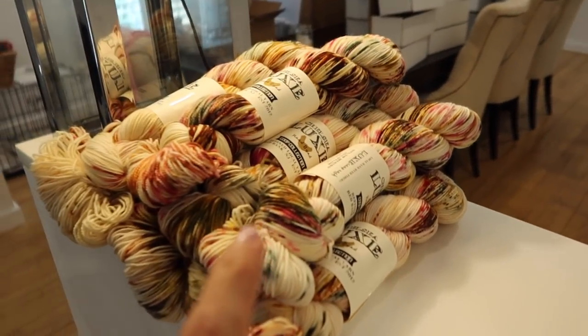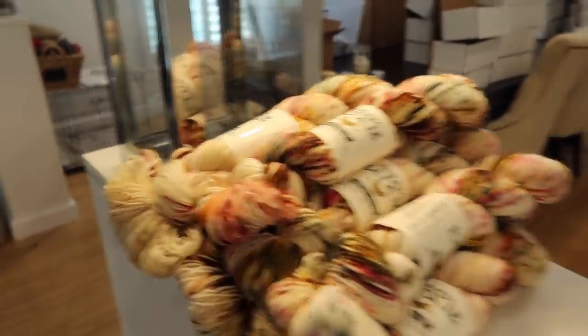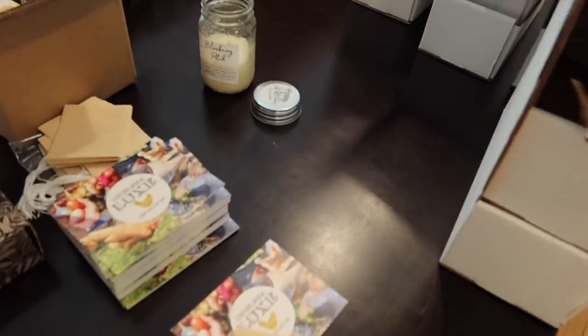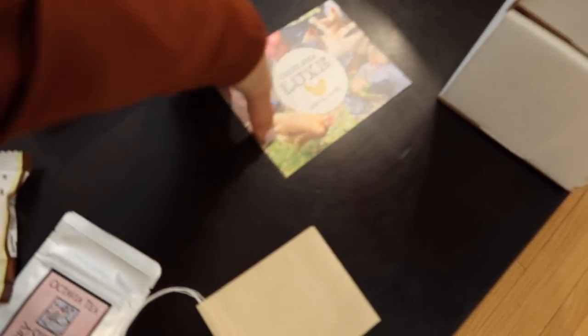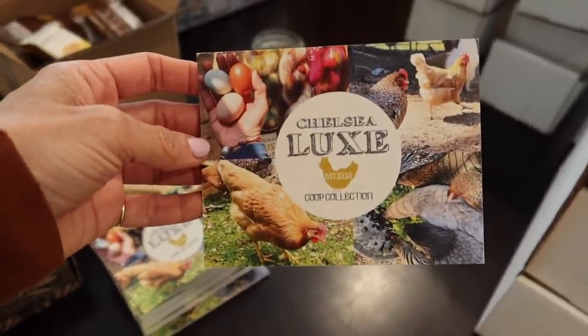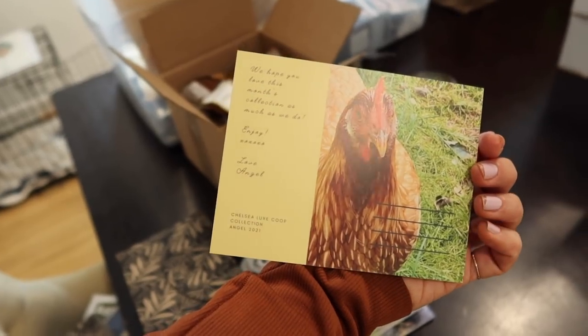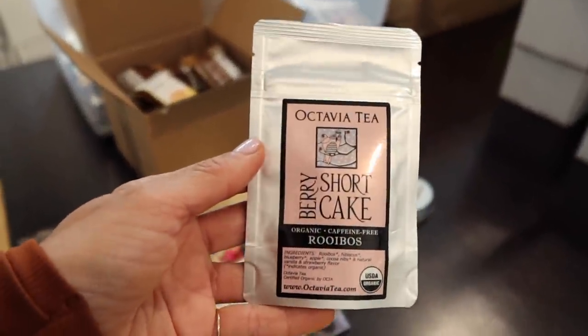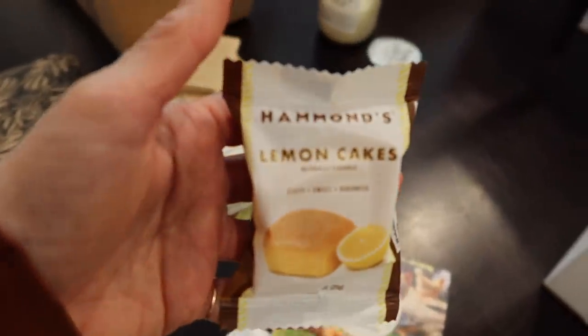So this is mini skein coop collection day. So here's the craziness again. This time, it's so fun. This is Angel's card. And are we doing this? We are. And that's Angel. And this time we tried Octavia tea, berry shortcake, and we have some Hammond's lemon cakes, and yeah, so where did I put it? Aha, hang on, here we go, here.